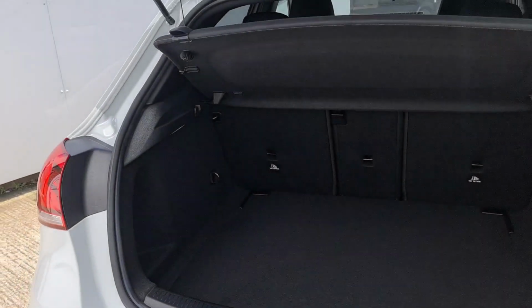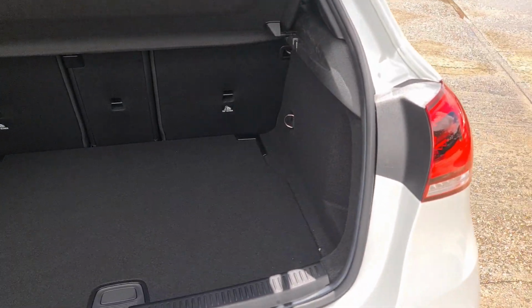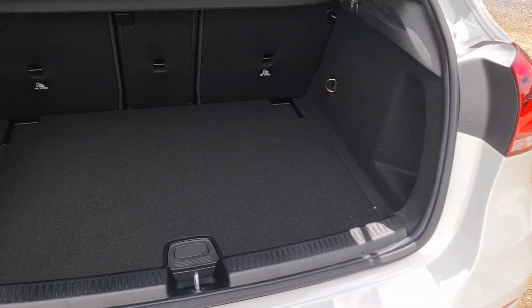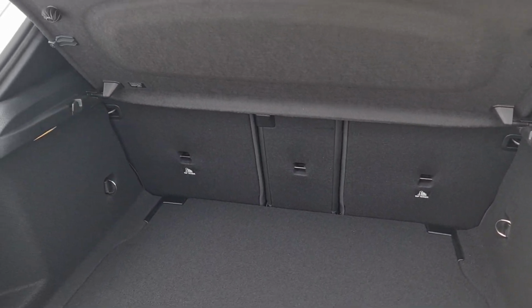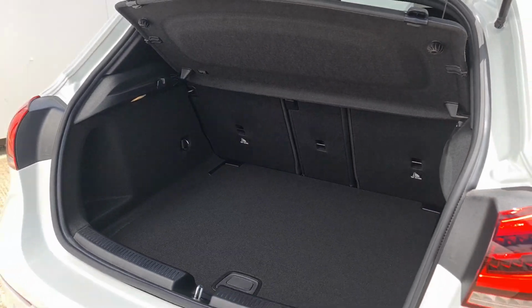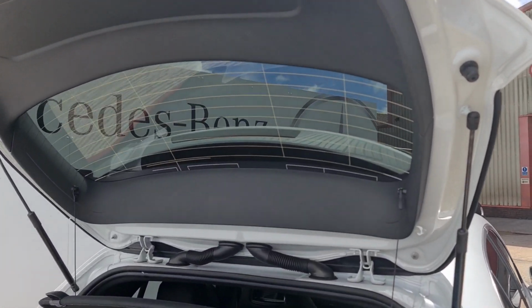In here we have a full 335 litres worth of space, opening all the way up to 1,195 litres should you fold down those rear seats. You do have ISOFIX points on both of the outer two seats, and you can see the top tethers hidden away behind them.